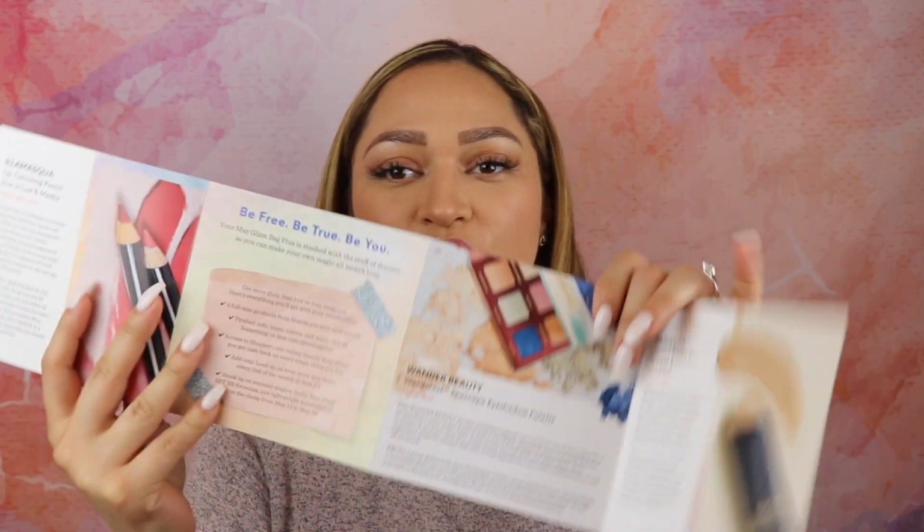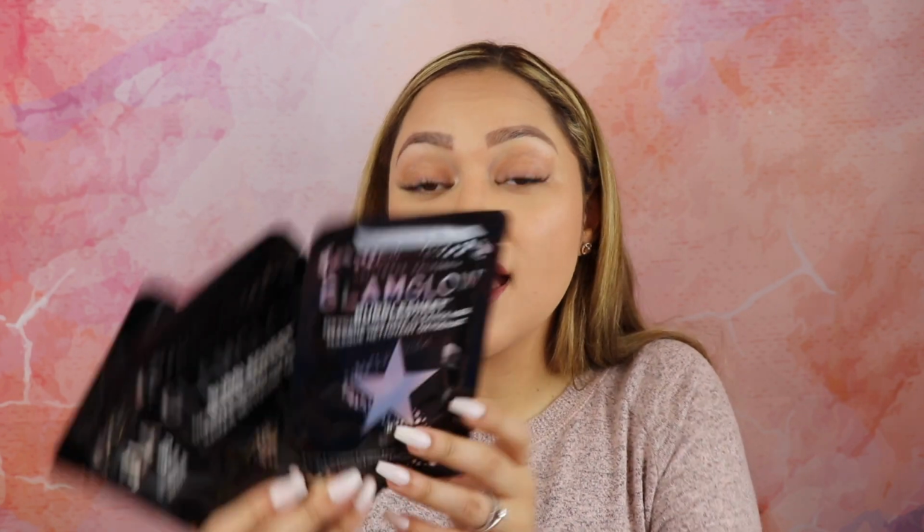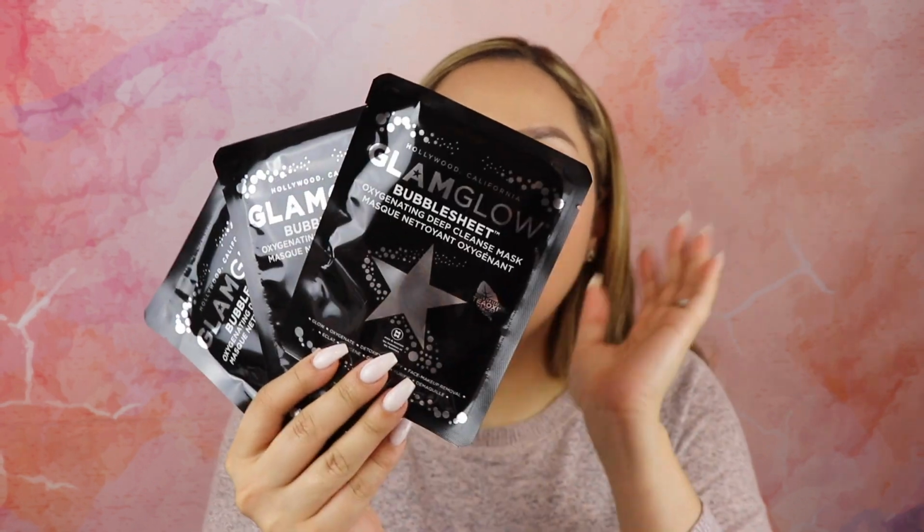Let's open it up a little bit and see what it says. It's a little confusing. Yeah, it has one side for every product. So let's start from the first item that I see here, and I already have used this. This is the Glam Glow Bubble Sheets Oxygenating Deep Cleanser Mask. I love these 3 guys. I mean, they are the same obviously, but I love this mask. It's so good. I actually already used it more than once, and I put a post on my Instagram about it. I love it. So this is super good to receive in a box, because Glam Glow is a really good brand. And it's worth $27.